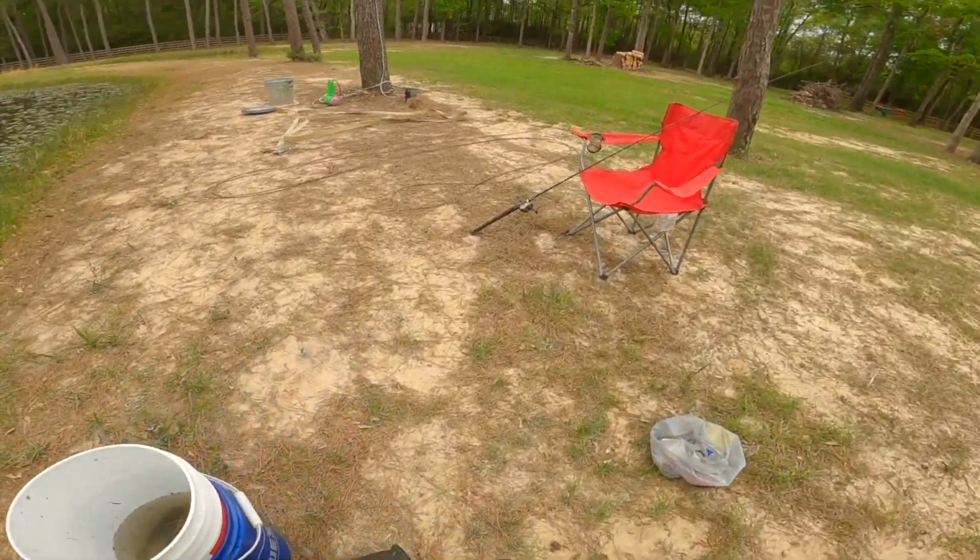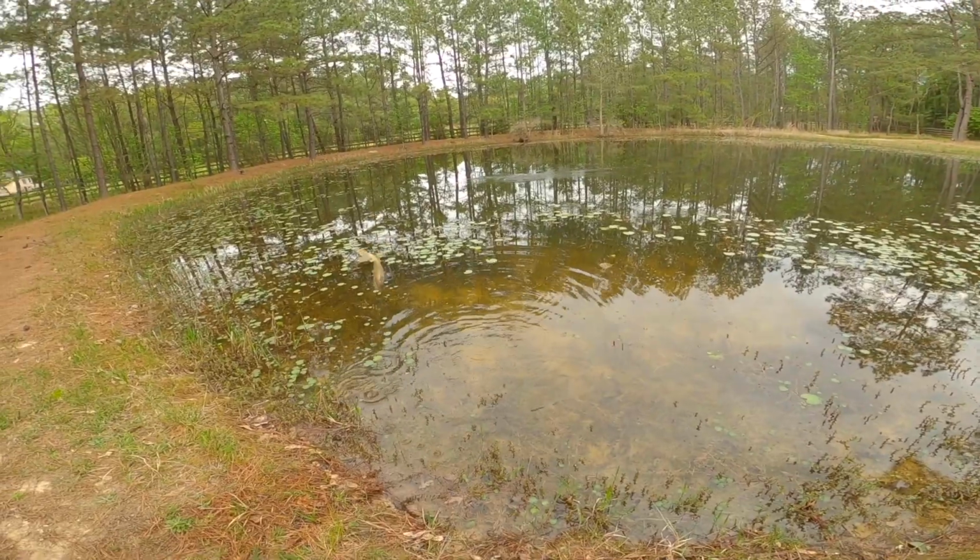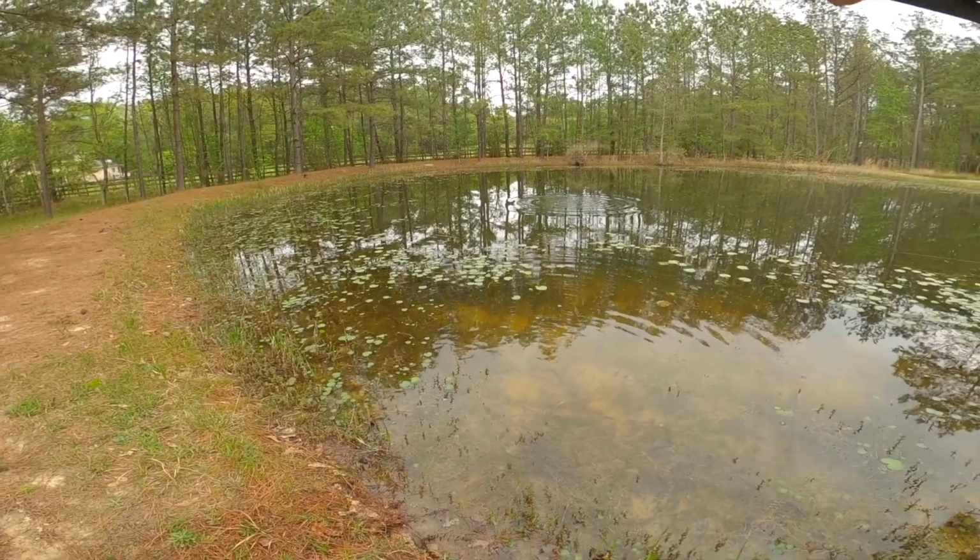I'm gonna put a bluegill on my rod and see if I can catch one too. You're getting good at casting that bluegill. You're gonna be ready for a big swim bait here soon, Max. Ozzy?